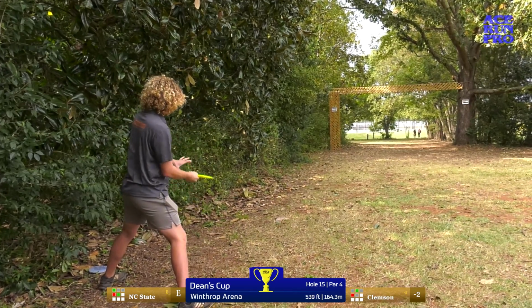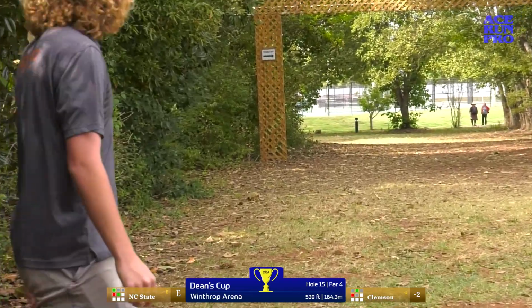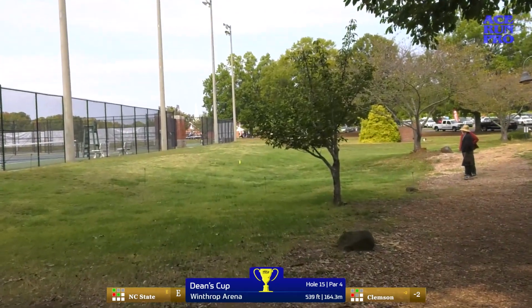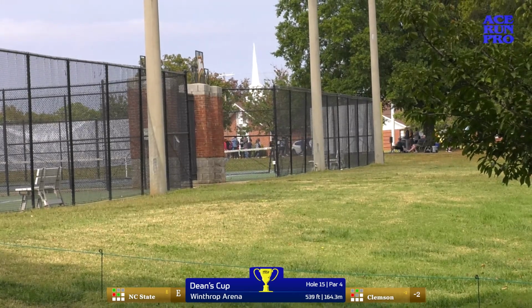Ooh, is this a roller play coming? Yeah, Adam here looking for the roller. Just gets under the bar there, but it's going to keep going straight. The angle on that landing was just for it to do that right there exactly. Don't think they'll be taking that one.